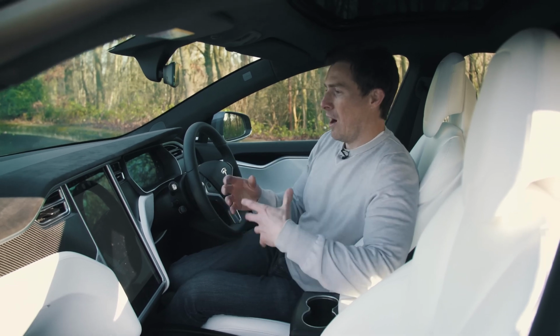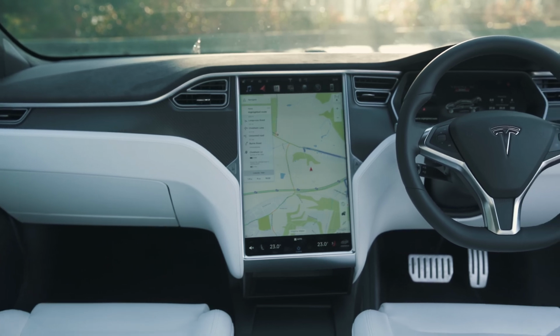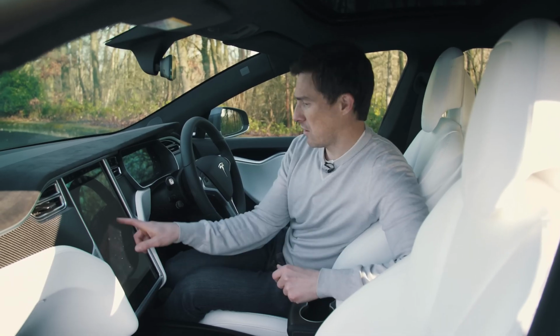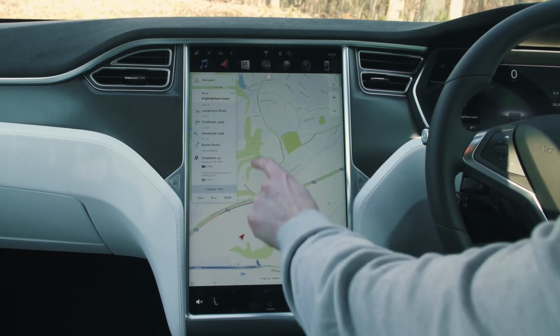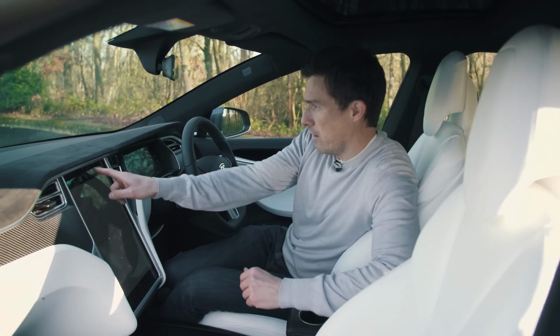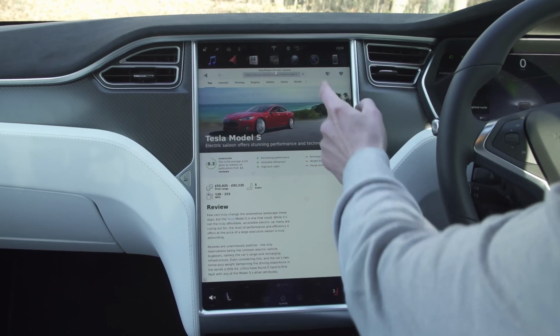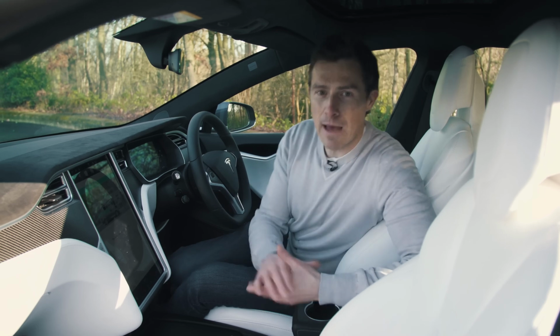It's incredible. I could say it's like an iPad, but it's better than an iPad. It's absolutely blooming massive. So you've got full internet connectivity. So I've got Google Maps with all the traffic data and stuff like that. I've got Spotify. I've got the internet. Look, I mean, I can go online if I want to. There we go. We're on CarWow there. I can search for some new cars. Brilliant. I mean, it's amazing.